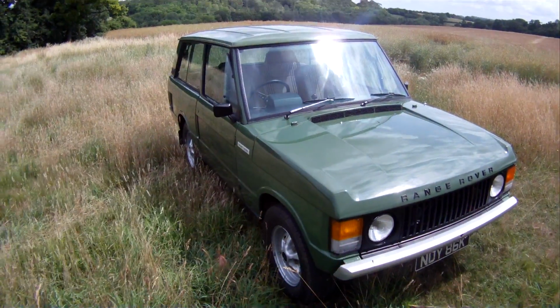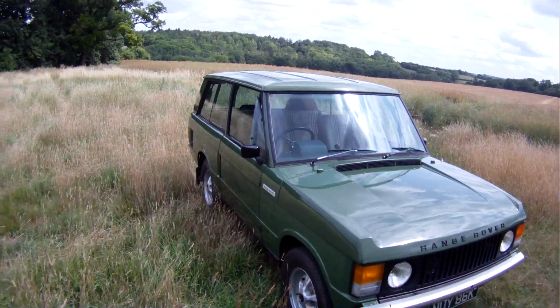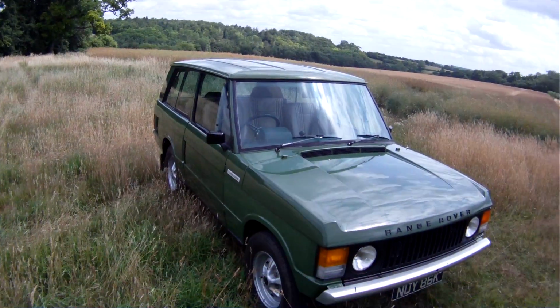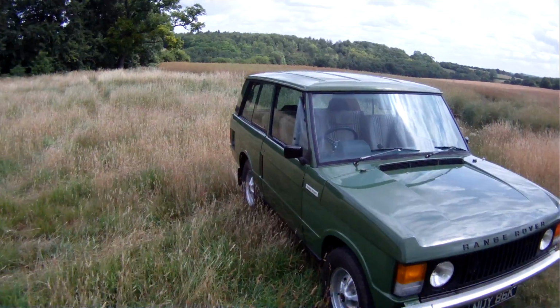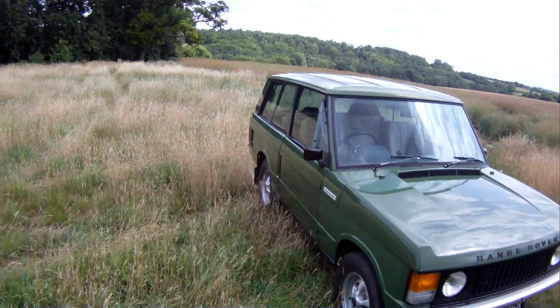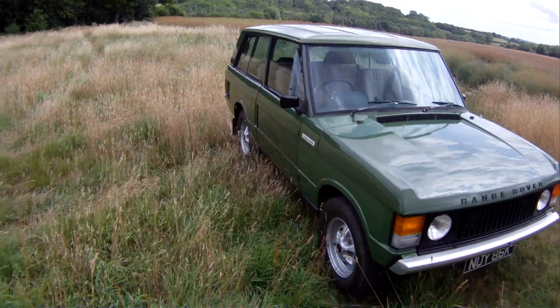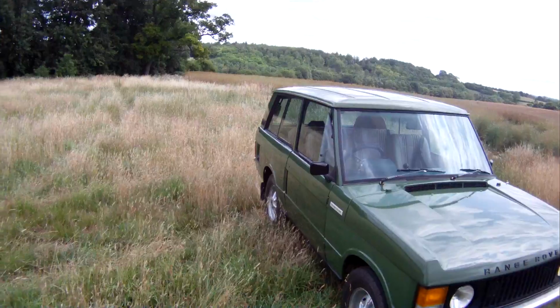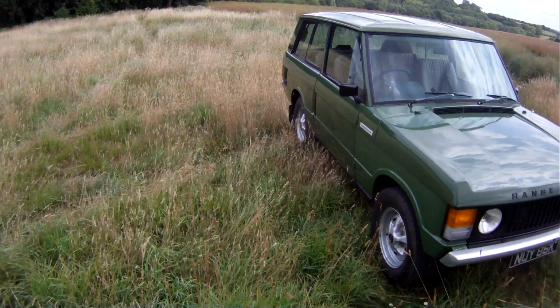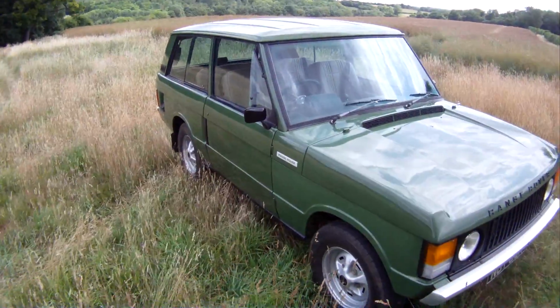Okay, so walk around this rather gorgeous, in fact utterly gorgeous, early Range Rover. It's a 1972 car, a Suffix A model, so very highly sought after. Finished in Eastern green with tan interior. Basically a standard spec car, with one or two little upgrades as you might expect over the years, but basically as standard as you'll find these days.